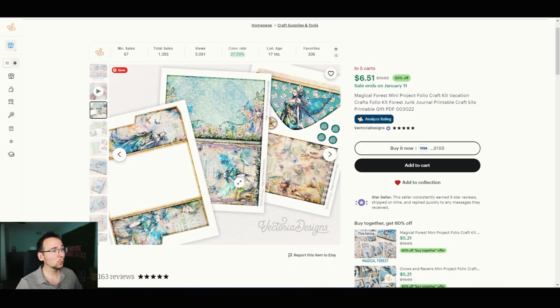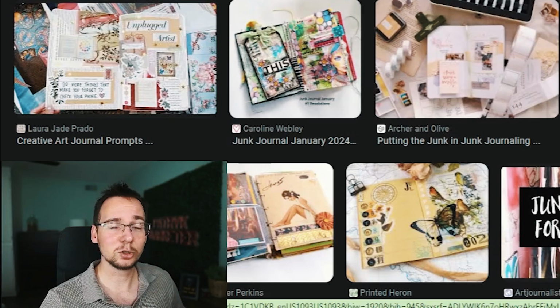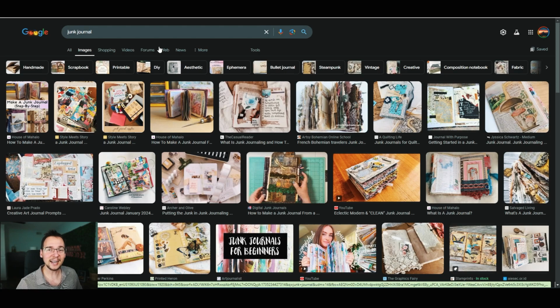Okay, but what is this person selling? The thing that she's selling is called a junk journal. And if you don't know what a junk journal is, don't worry, you're not the only one. I was very confused too when I first heard that phrase, so I decided to Google it, and I still didn't get an answer because it looks like there is no answer. Okay, a junk journal is just what the name suggests it is. It's a journal of junk, but like nice looking junk.